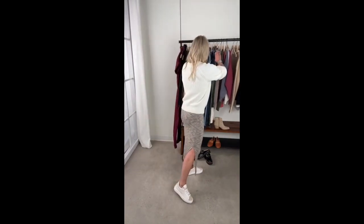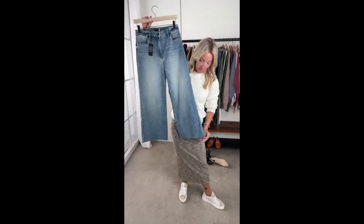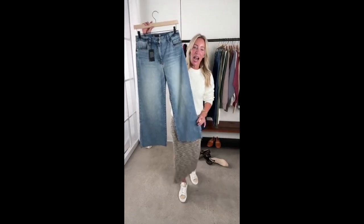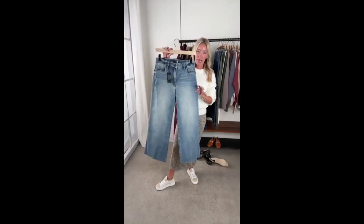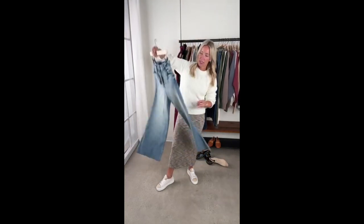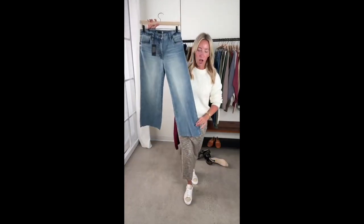So I'm gonna grab what I think is the home run wide leg for everyone, and that is the cut Meg. Now the reason I love this guy is it's adjustable, which means you can cut it off. So I think wide legs are easiest to pull off when they're more of a crop. This cut is more of a high rise. It has a tremendous, tremendous amount of stretch in it. Just a smidge of destruction to give it some character and a raw hem.